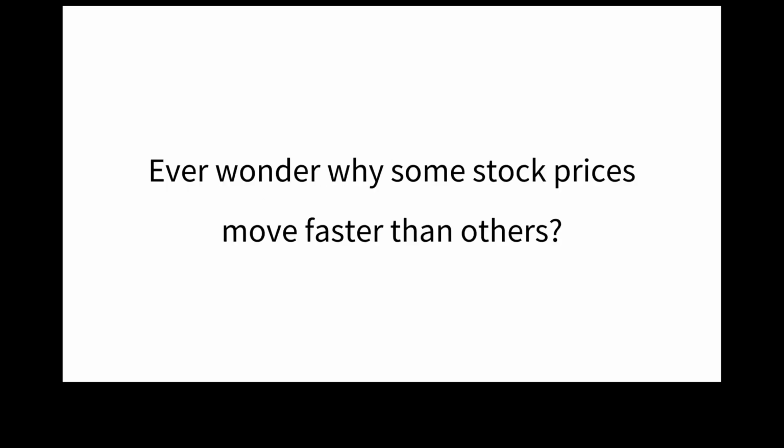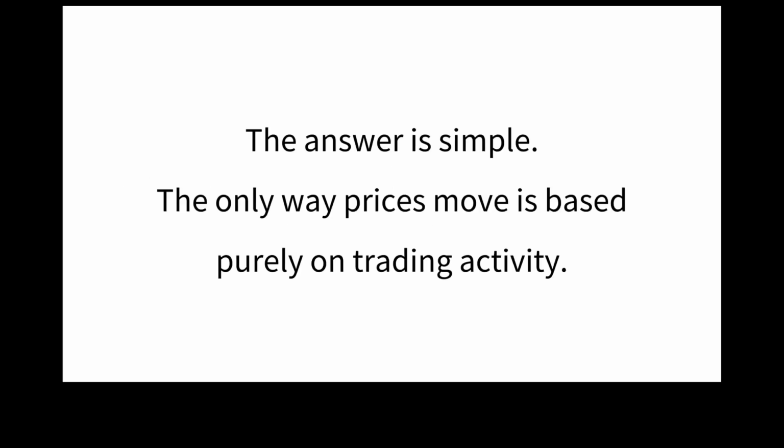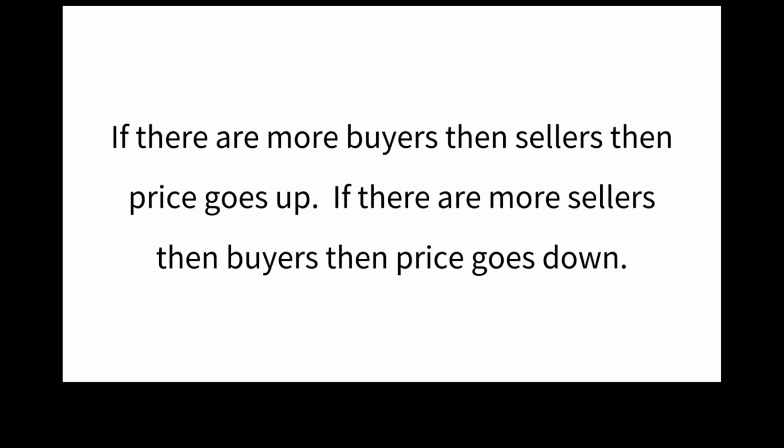Ever wonder why some stocks move faster than others? The answer is simple. The only way that prices move is based purely on trading activity. So if there are more buyers than sellers, the price is going to go up. If there are more sellers than buyers, then the price is going to go down.